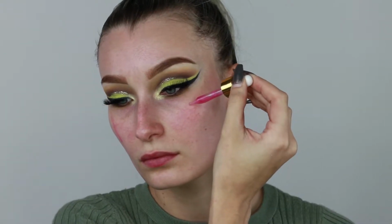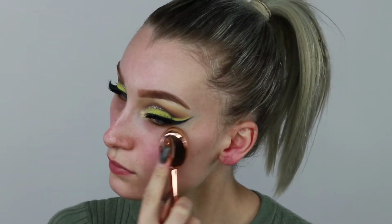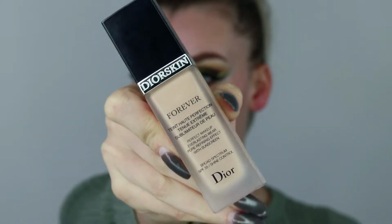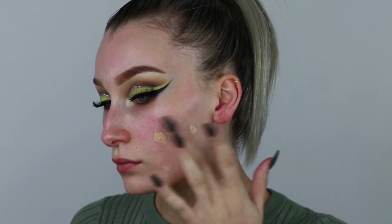Two things I went in on my skin with is the Versace oils I have. The foundation I use today is the Dior Skin Forever Foundation, and I am in the shade 20.